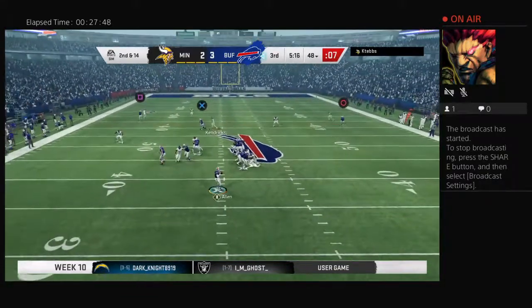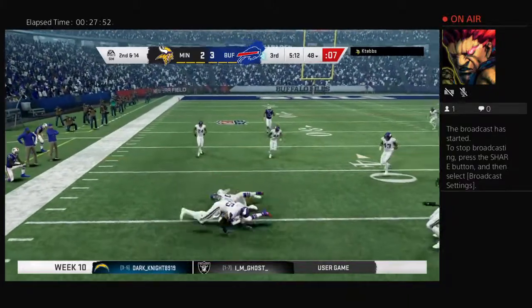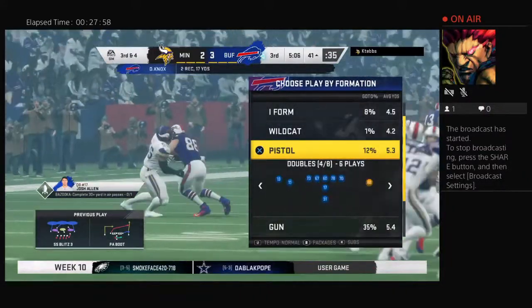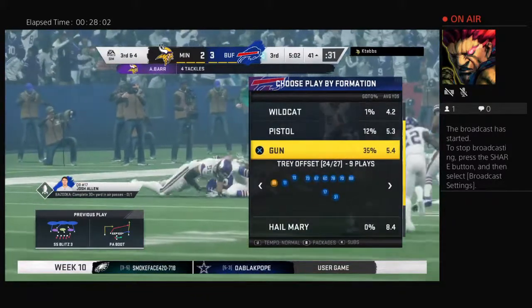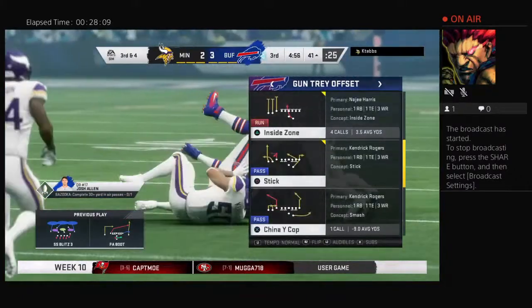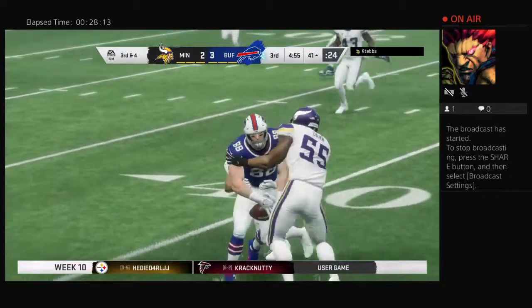On play action, Allen finding Knox there, complete. They get 11 back on that one. It leads to 3rd down. And after that completion, you can understand why so many teams in the league are emphasizing speed on defense at every position. The tight ends have created so many tough matchups now. If you can't run with a tight end as a linebacker, this is going to be the result every time.